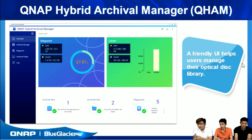You have five tabs. The first tab is the overview. So you can see, by the visualized UI like the chart or the percentage, how much of the storage you have used and how much space you have left. Then the several other tabs, from the archival storage to the log, are all for the user to do management, or to do other things, like maybe check your magazine or something else.